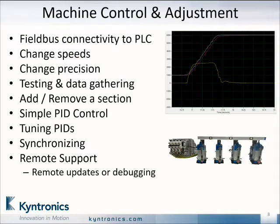Machine control over field bus gives you connectivity to the PLC with just a single wire plugged into the drive that controls the actuator. It gives the target reference and can give the feedback back to the PLC and upper level devices. You can easily set things up and easily change things on the fly. Again, you don't have that simple connectivity and those simple adjustments with hydraulics and pneumatics.